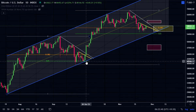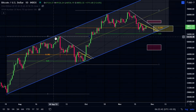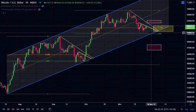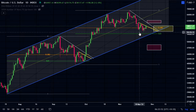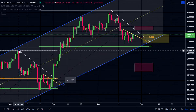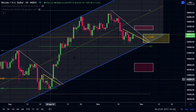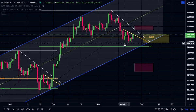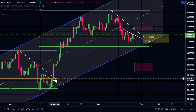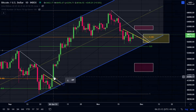Been watching this parallel channel drawn on the log scale. And we said we could possibly come down and touch the bottom of this channel, but we also said that this could possibly be the bottom, and there was an argument for both. And we were comparing this pullback here from 53k to 39k with our current pullback from 69k to 55k. And we were watching this white trend line just connecting the two highs, and we said to be completely confident, we'll need to see this trend line be broken.